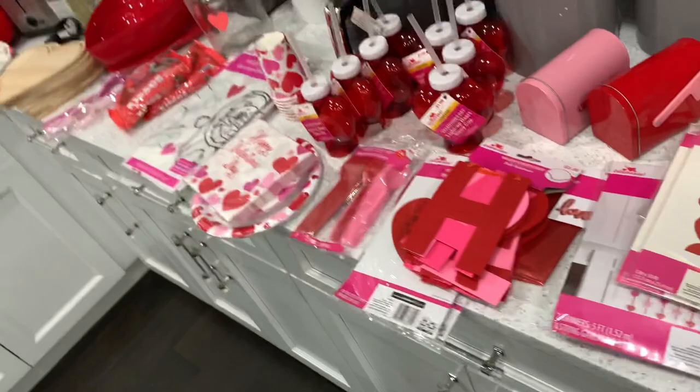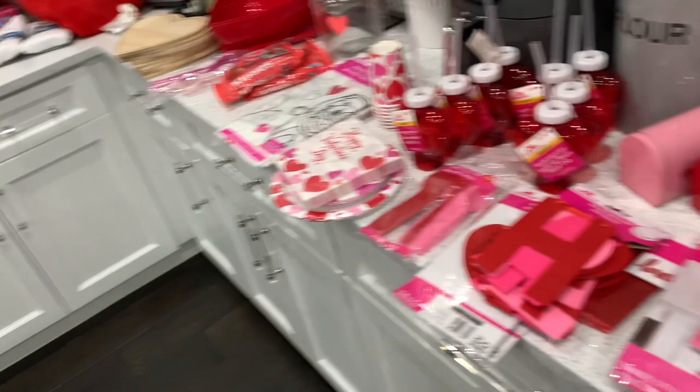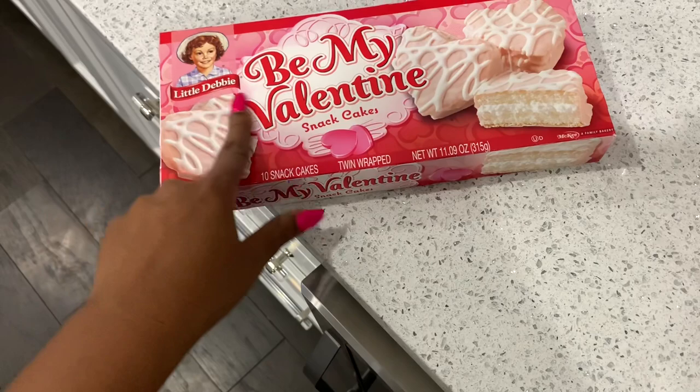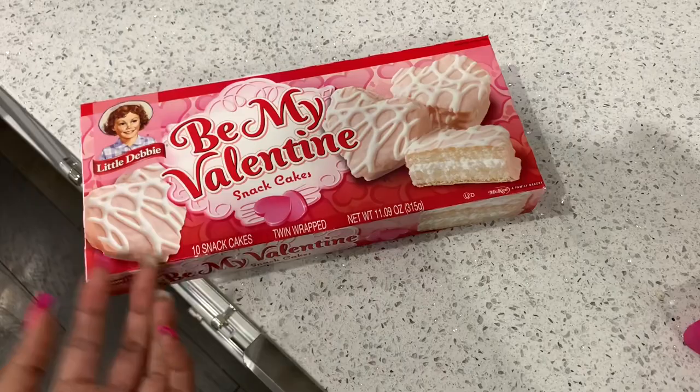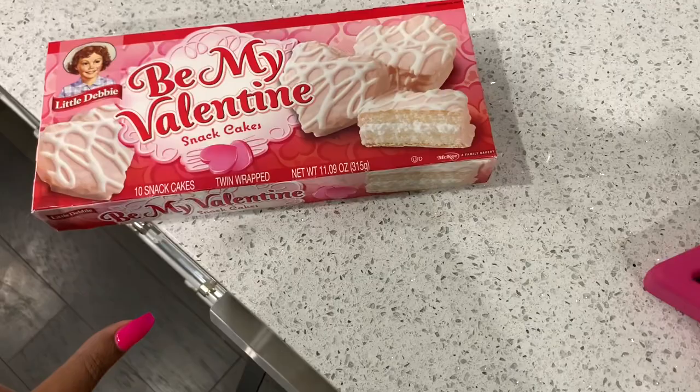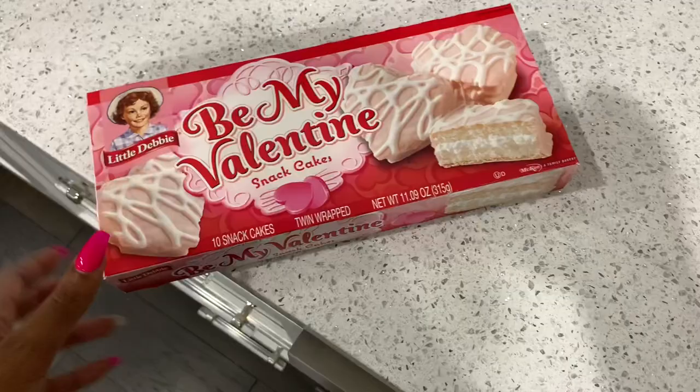And then the last bit of stuff I needed to pick up for our house as well. And you guys, the last thing I picked up today while I was in the grocery store were these Little Debbie Be My Valentine's Day snack cakes. They are twin wrap, so you have to unwrap them, and they'll be two in a pack, but each kid only needs one. So I thought these would be cute to add to their charcuterie board for the dessert portion of their lunch. And then I may take one twin pack and leave it at home so that I can decorate with it, and she'll have something here, but I'm not sure.